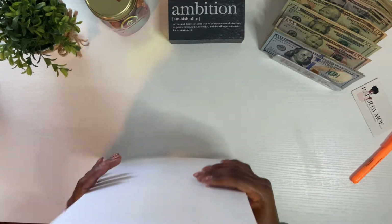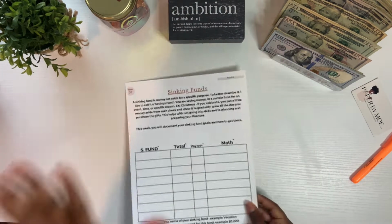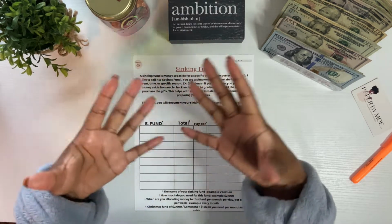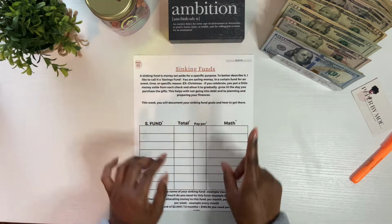So this week, we're talking about sinking funds. Okay, so a lot of people do not know what sinking funds are. Some people do. Obviously, if you're in the budgeting community, you're like, sis, we know what it is.